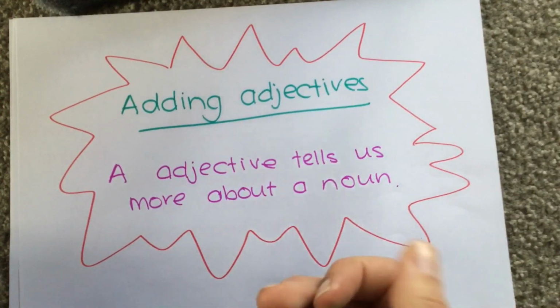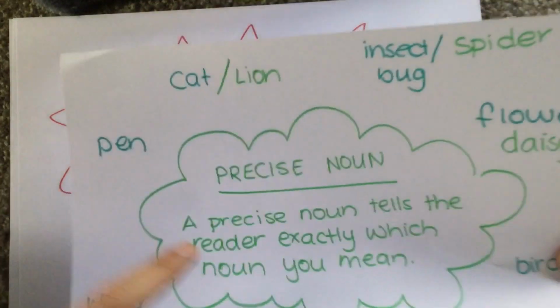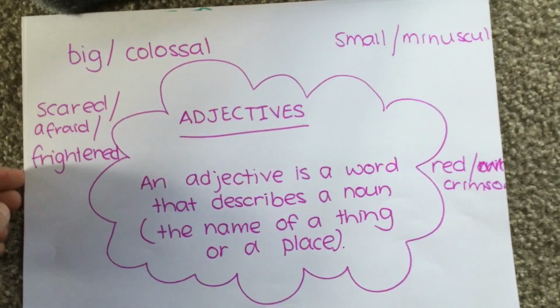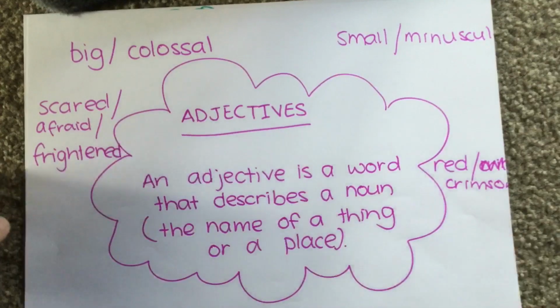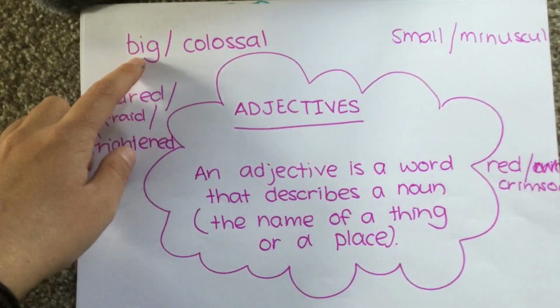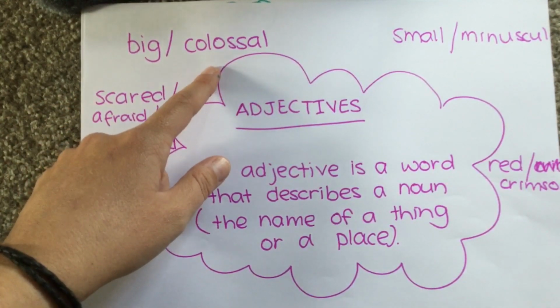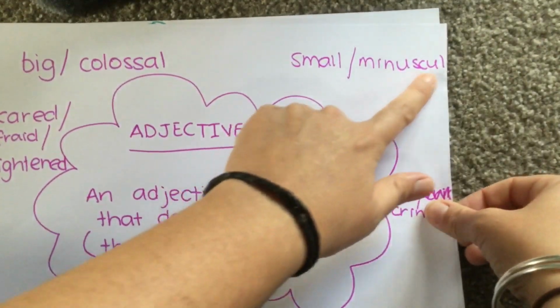We're also going to look at adding adjectives. Adding adjectives tells us more about the noun, so it's pretty much describing our nouns. An adjective is a word that describes a noun. And a noun, just a reminder, is the name of a person, place or thing. So we could say the big lion, but you could also extend yourself and use words like colossal. Or if it was a small mouse, maybe you might want to say minuscule.